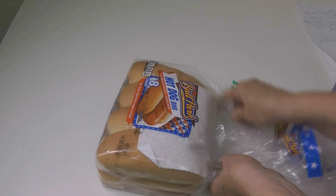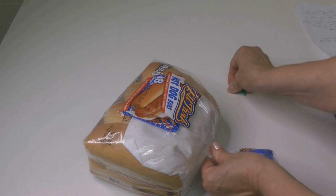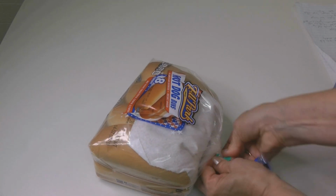If you want to freeze bread, open the wrapper, insert a paper towel, then squeeze the air back out, close it up well, and put it in the freezer. The paper towel will absorb any ice crystals, and then your bread will be a better quality when you thaw it out.